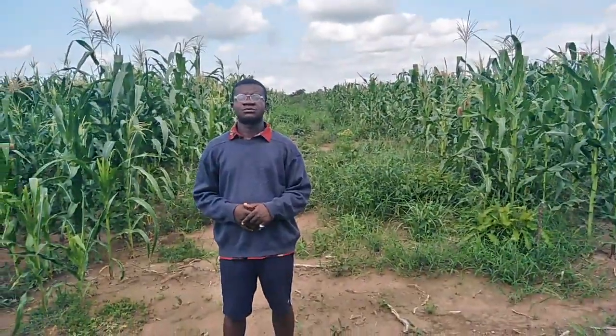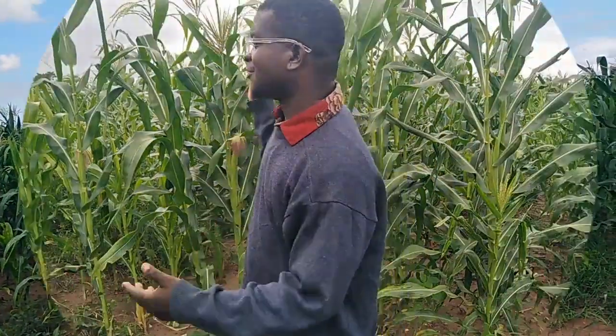Today we are inside the maize farm. This is a commercial maize farm, about 200 acres, of which we started the journey some 45 days ago. And this is the result that we have so far. Let me take you through a few things.